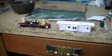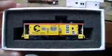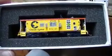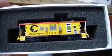But just a little more info on this car. Like I said, I've been wanting one of these for years, but there's no current mass-produced model of one of these cars. Overland Brass produced a few, and just for fun, I have one over here, which I showed you in my N-scale video update. This is a real C-27A, and this one was by Overland Brass. They did these in HO and N-scale back in 2007, I think.